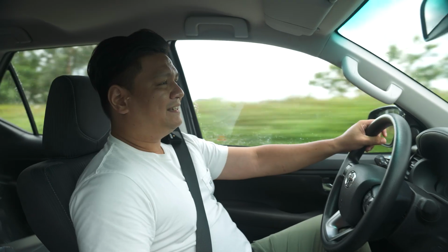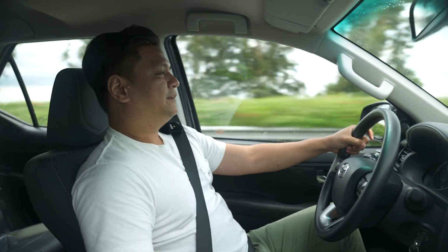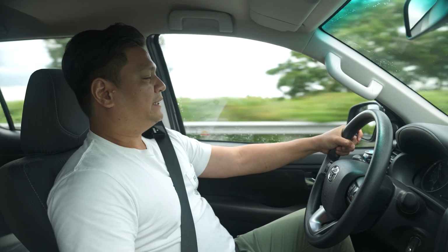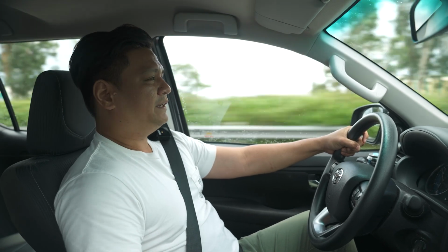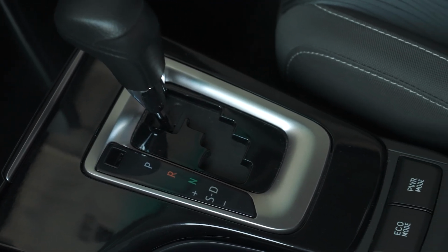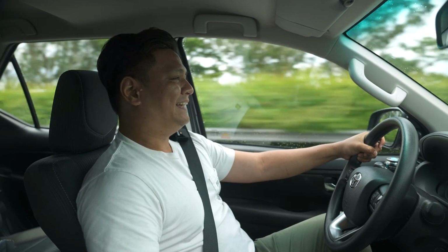The thing is, especially with automatic transmissions, I'd rather set it to drive, because that's why it's there. I actually trust Toyota's algorithm when it comes to shifting. It's also got gated shifters right here, so you definitely feel every shift. There's no fear of having to miss-shift, as they call it.